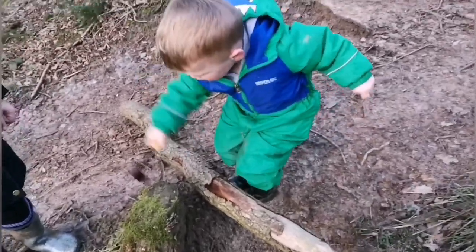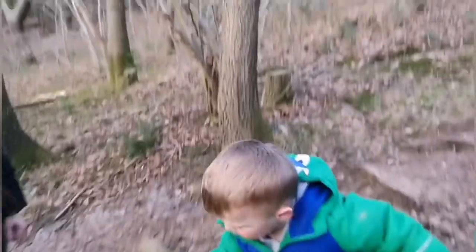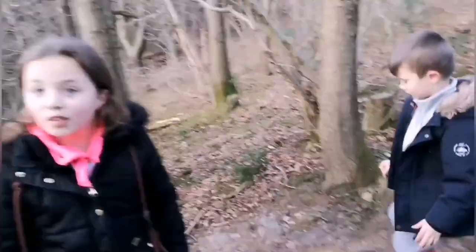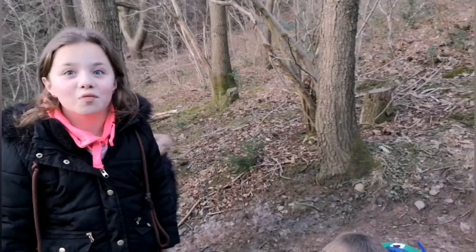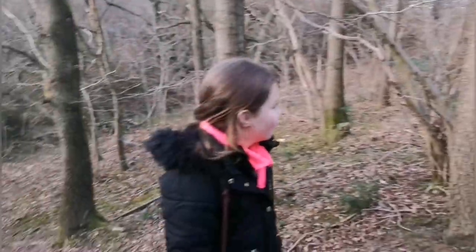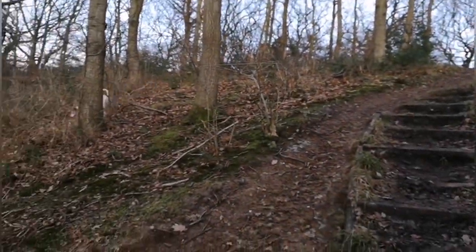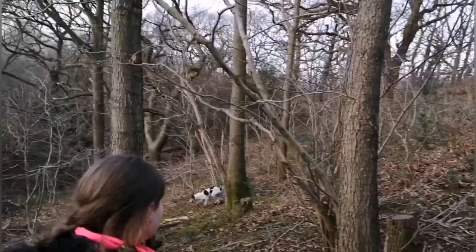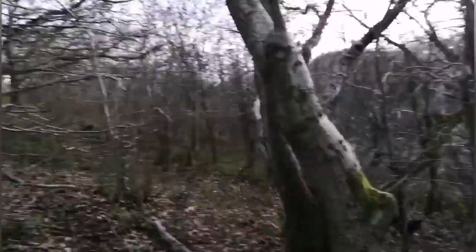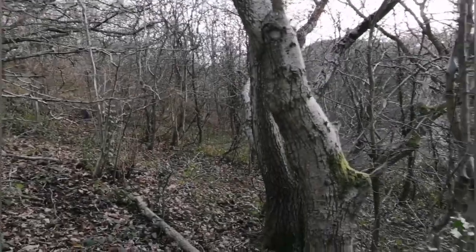Wait. Wait, what are you doing? Don't. Right. If you're in the middle of the woods, find some wood. Where's he, lass? Where though?